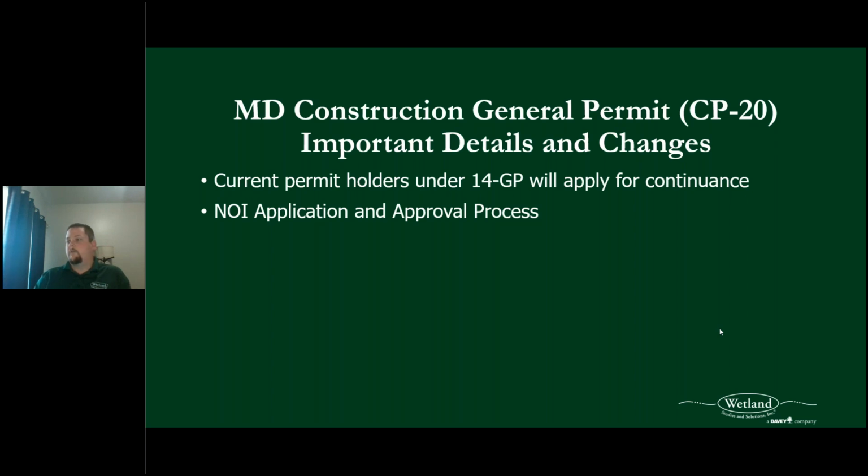So this is going to slow down the approval process of NOIs, where previously you could submit it without a plan approval. We now have a list of approved chemical additives for sediment control approved by MDE, along with a process in place for obtaining approval for the use of cationic polymers.